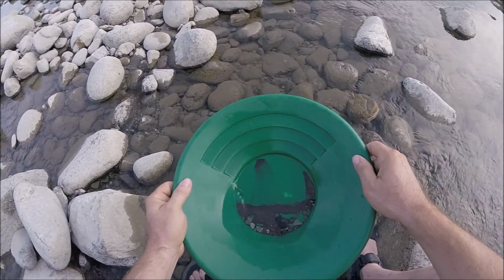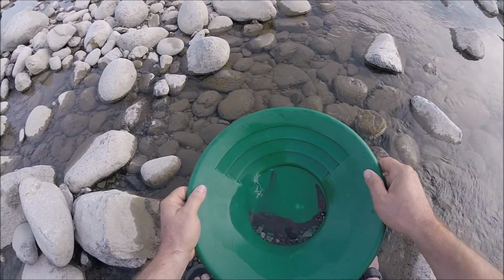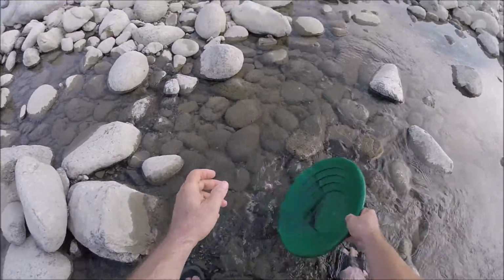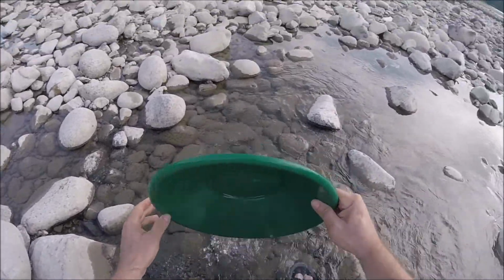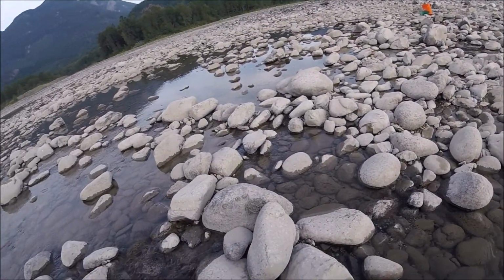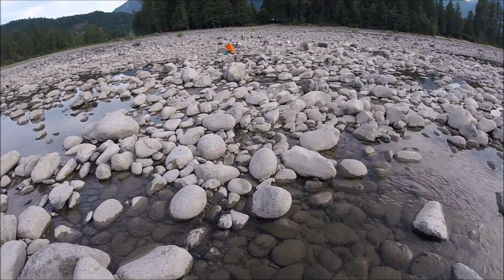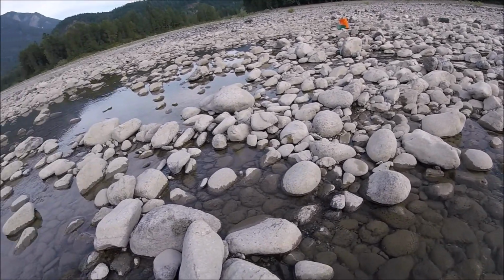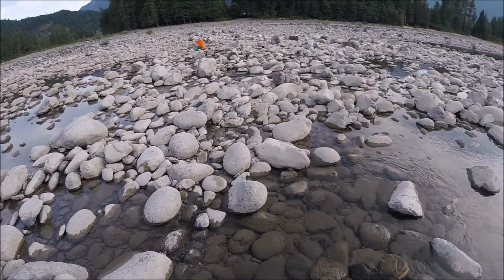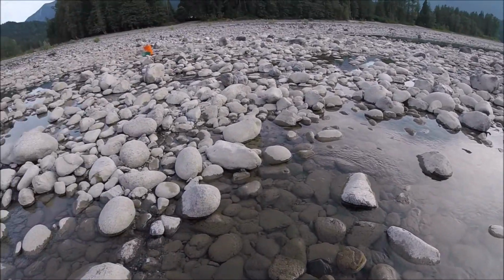Just so small, flakes. You can never recover it. It's just too little. Not worth the effort, to be honest. This being a recreational site, it just probably might not be that great. Just a tourist thing, I guess, or something. This one here, I think, very tiny. Like it's just little tiny specks. Like flour, just specks of flour.